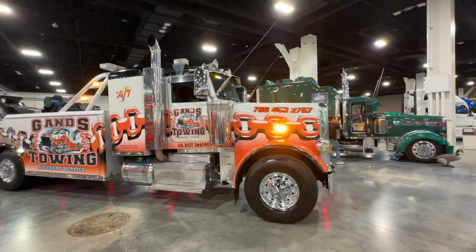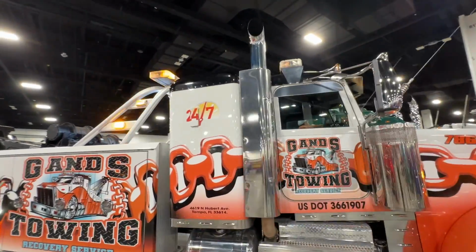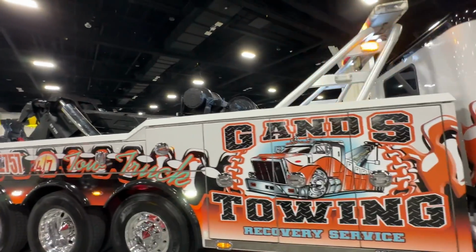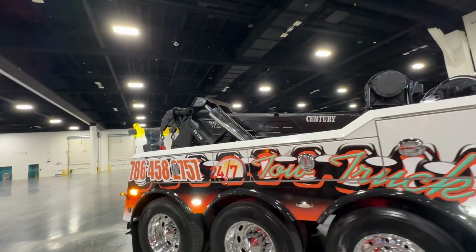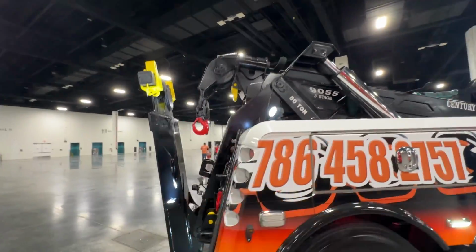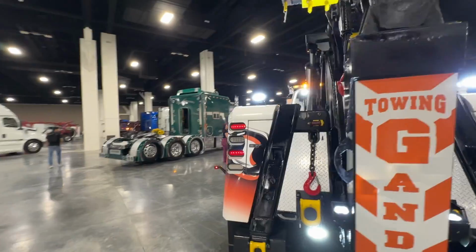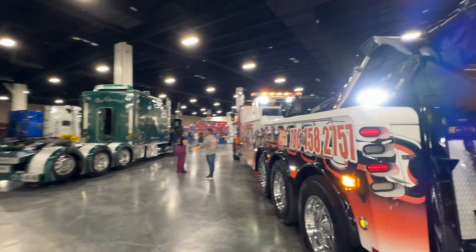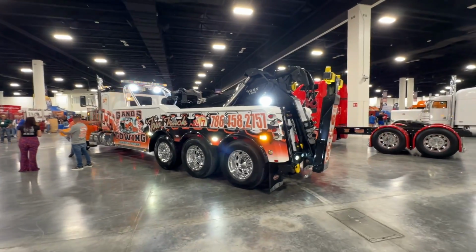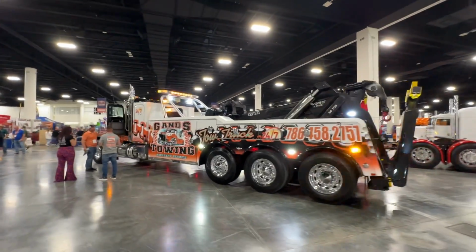Big tow truck here, Peterbilt, short hood, small bunk. 50-ton wrecker body on this thing. Don't know a whole lot about wreckers. You guys will have to help me out on this one. I know 50-ton is like one of the biggest you could get. Huge, huge big wrecker.